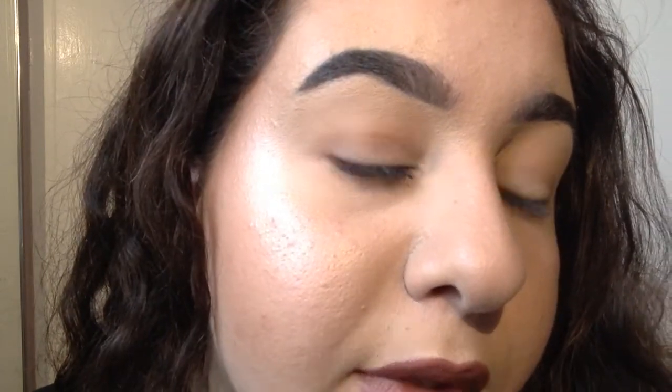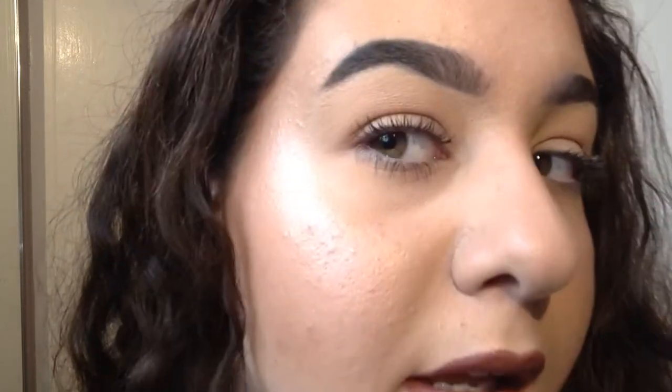Okay, so this is one layer of the mascara. That's before with nothing on, and that's afterwards. I like how they don't go all clumpy. It says it'll separate your lashes, and they do that nicely. And they do add volume. They are so much darker, you can see there, and from far back as well. They definitely make my eyes stand out more, and I really like that.